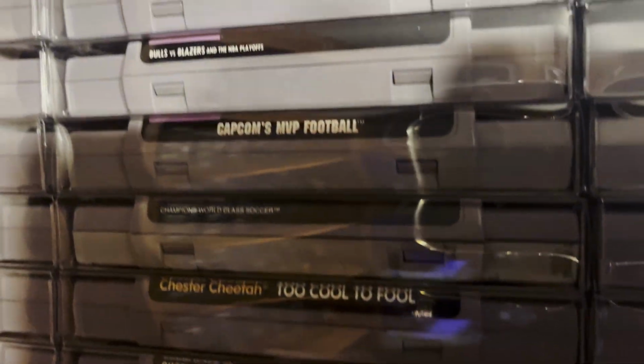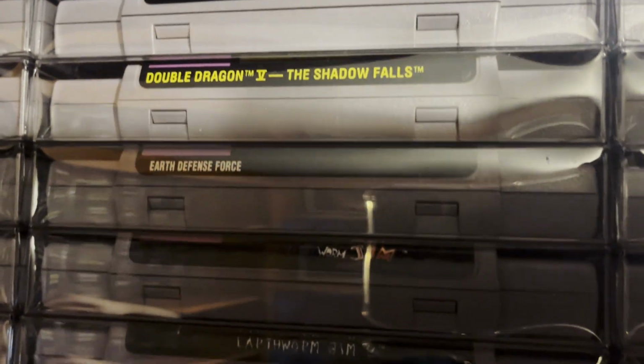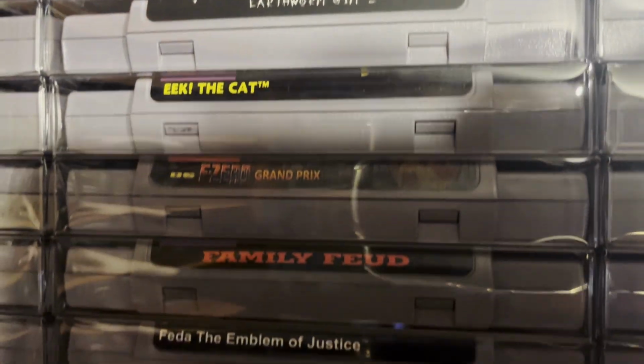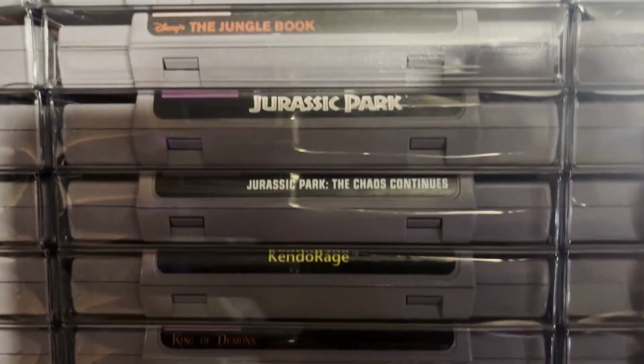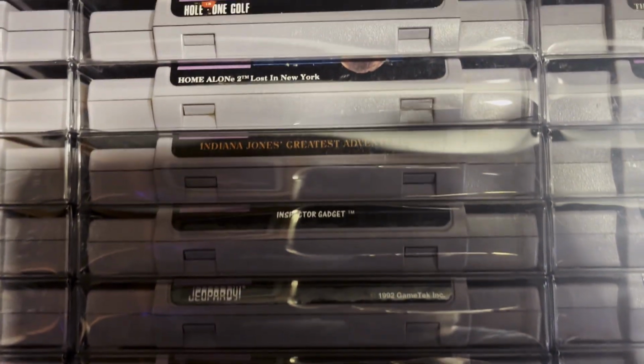Taking a look at the loose cartridges. Again, you'll probably see some games here and there that you might be like, what? And yeah, like Brutal Mario World. That is a ROM hack to be very, very difficult. But if it is a game that was released in NTSC America, it is authentic. Fire Emblem Thracia 776, Front Mission, Gun Hazard. Those are all translated games that I got on cartridge a while ago.